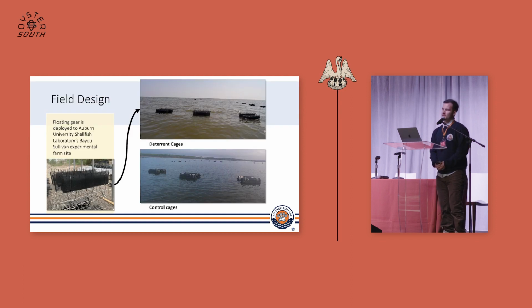So on the bottom right here is just an example of what our deterrent looks like. It's nothing too fancy. It's just a plastic lattice. It's a diamond 9mm mesh bag that we cut up and fitted over the pontoons. And then we took some plastic zip ties and we cut them to a point. They're each about 4 to 5 inches long, and we just place that over each pontoon on these 3 cages.